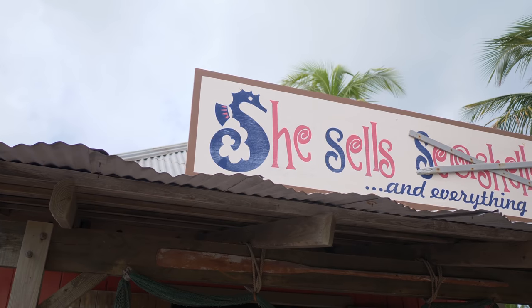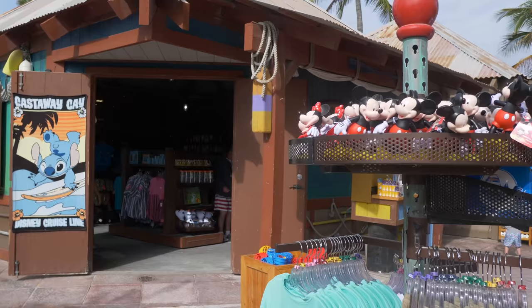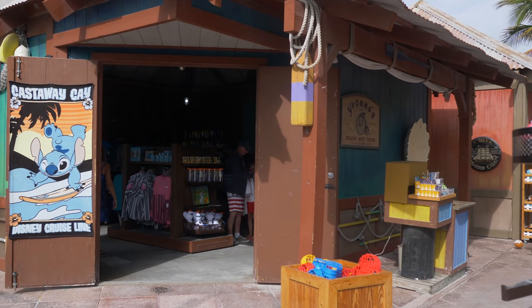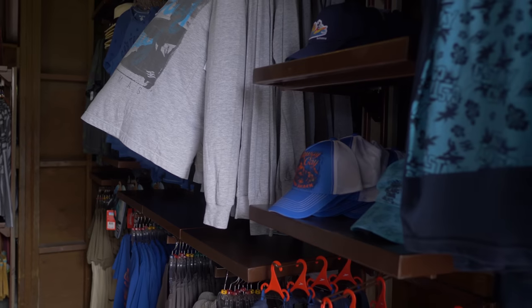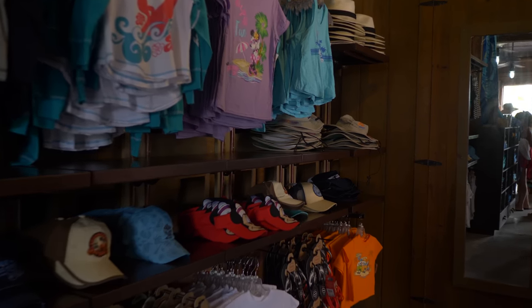Right past the Scuttle's Cove Children's Area, you will find first aid, restrooms, and you will find She Sells Everything, or I think it's She Sells Seashells, but they changed it to everything else. This is gonna be all your swag, so you come over here, get towels, lotions, pool toys, beach toys, all that kind of stuff, you'll find it in here.